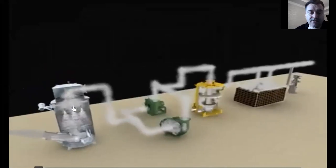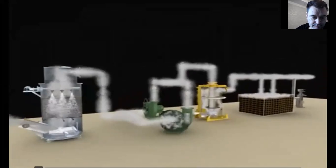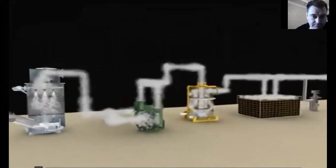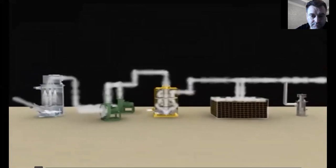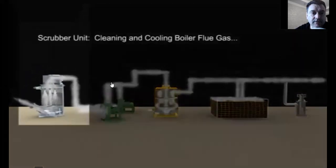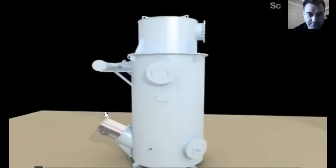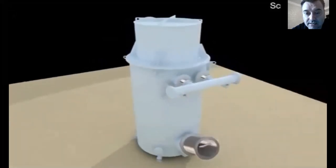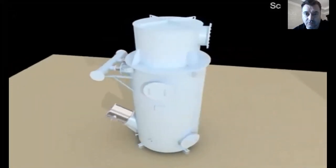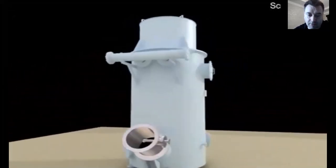Okay, how does the scrubber work? Let's see. The scrubber unit is cleaning and cooling the boiler flue gas. The boiler flue gas, which comes in here and which we call the inert gas, contains less than 5% of oxygen and passes through this scrubber.